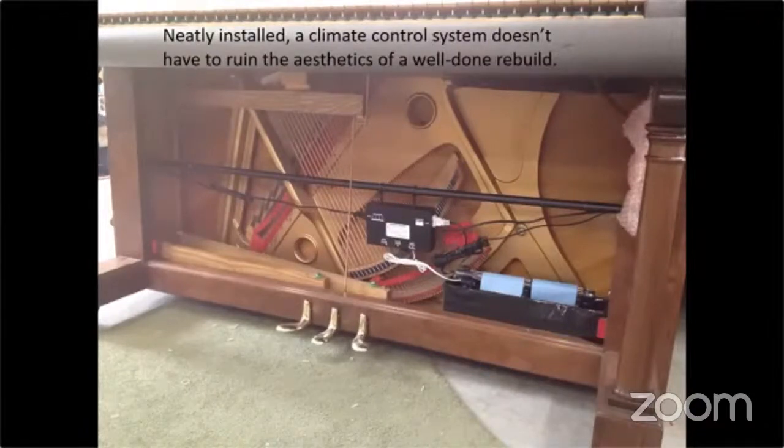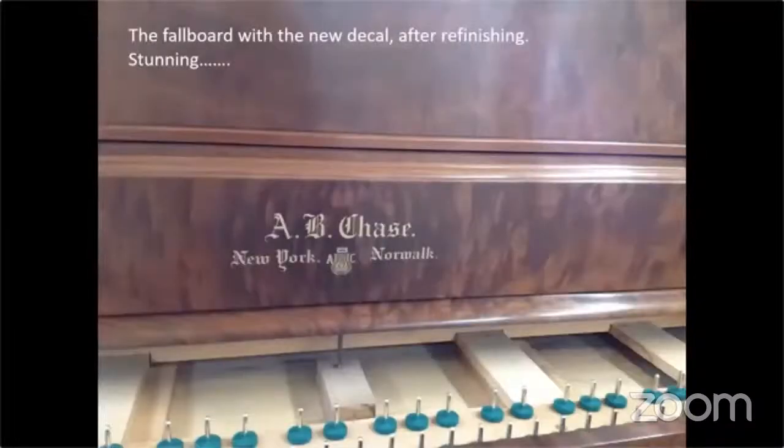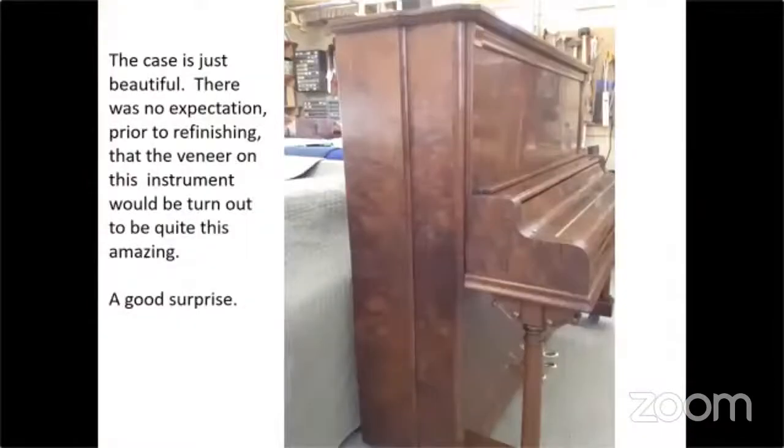Again, another place where, in my opinion, doing artisan level work matters. All right, and then put them in the piano. There you go. There's your buttons. Beautifully done. There's the new decal and the case.